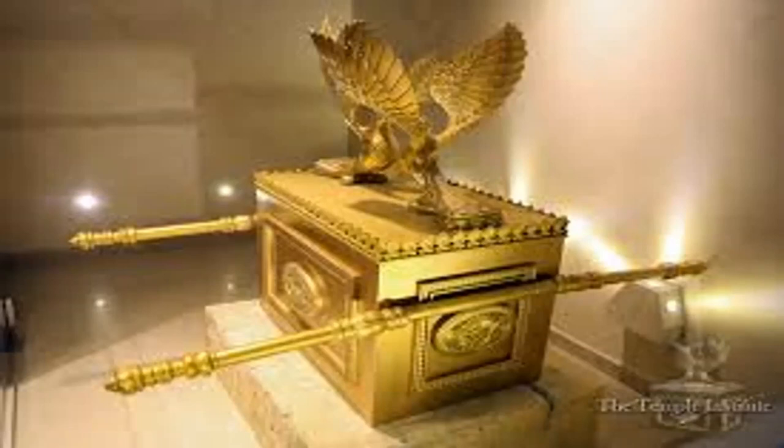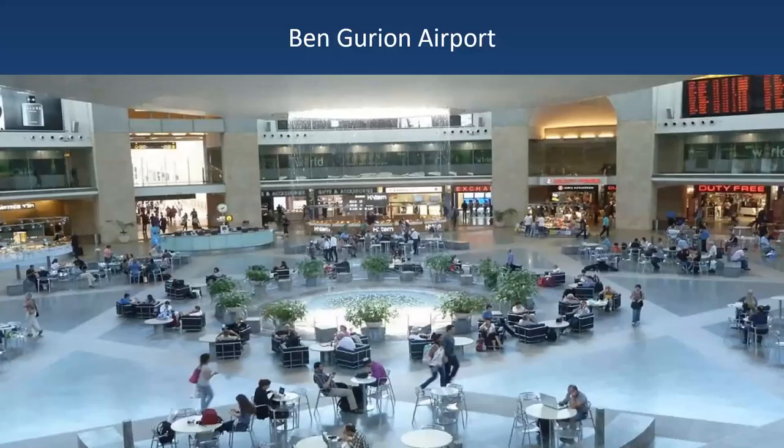So plan ahead, plan what you're going to see, plan what you want to see at the Israel Museum, because that is well worth planning ahead, because you can't see it all. It's like the Louvre in Paris. If you've been there, you've just got to plan what's important to you. You can look up some of the archaeological artifacts that they have there that tie to biblical stories. And that would be a good place to start.